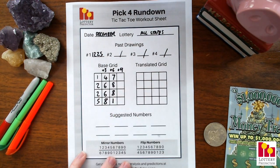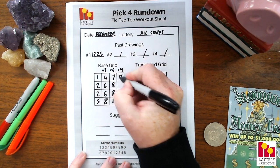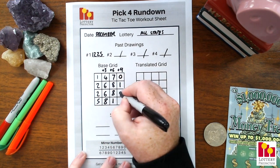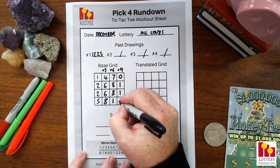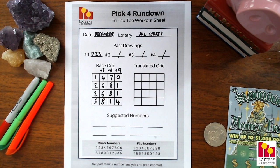All right, last one gets a bit more tricky because we're adding 9. 9 + 1 is 10, so we take the right digit, which is a 0. 9 + 2 is 11, take the right digit of 1. 9 + 2 is 11, take the 1. And 9 + 5 is 14, which is the right digit, it's 4. So we'll put that in like so. So there's our base grid.